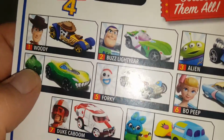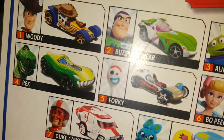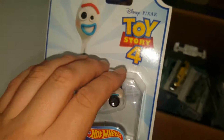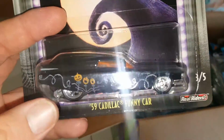Now I need to find Rex, because there's a ton of Duke Kaboom and a ton of Bo Peep. So finding Rex, I'll get all three of them in one go. So here is Forky, trying to get them all for the kids, because that was one of those movies that they really, really enjoyed. Now here is another one for my collection.